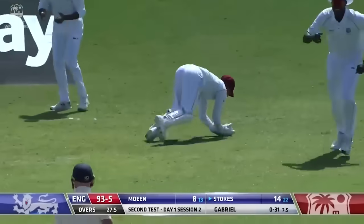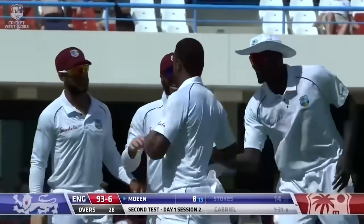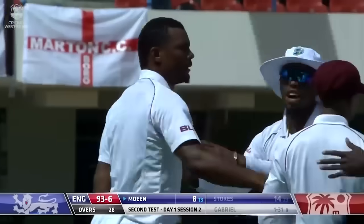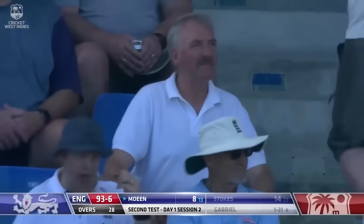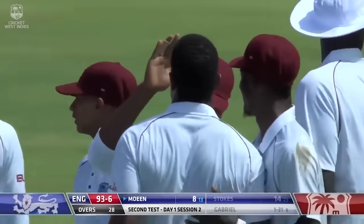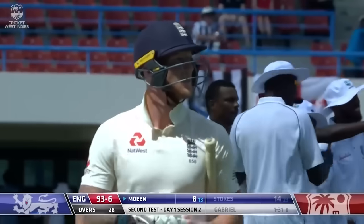Oh yes, what a nut that is. There was a battle of words, but the battle that really counts has been won by Shannon Gabriel. And what is most important to me is the length of that delivery. It was pushing Ben Stokes back, not drawing him forward. That's where his strength lies as a bowler, Shannon Gabriel. He gets the result finally.